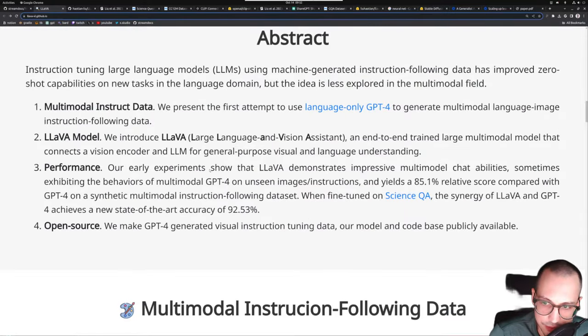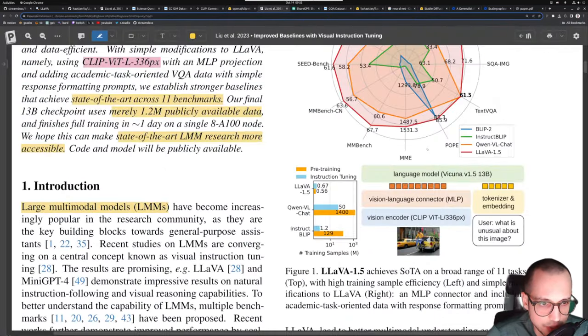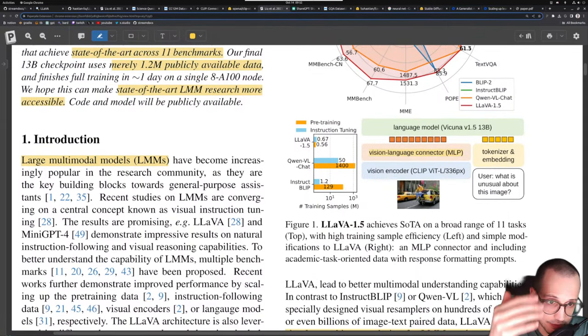So what does it do? Basically, they take a pre-trained vision transformer, specifically the CLIP vision transformer from OpenAI, and then they take a Vicuna, which is a LLaMA 2 large language model that has been fine-tuned on GPT-4, and then they connect them together with what they call a vision language connector. But basically they're just gluing them together. This is a multi-layer perceptron, just a couple fully connected neural network layers. By gluing them together, they then mostly freeze this, and freeze this, but unfreeze this. Mostly what they're doing is pushing gradients into this MLP.